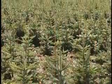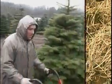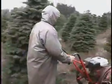All trees produced at Silver Bells Tree Farm are certified environmentally friendly. We make sure that there's at least one new tree planted for every one that's harvested. We make sure that we take care of the environment all the way through our production processes.